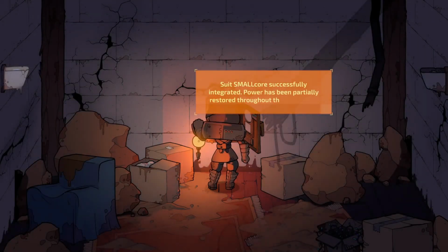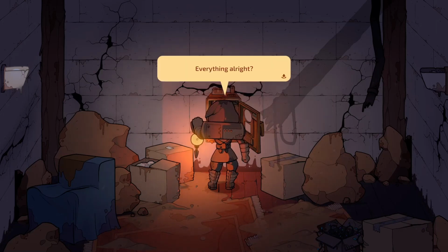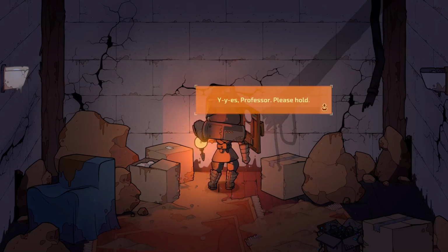Suit small core successfully integrated. Power has been partially restored throughout the compound. Excellent. I'm detecting multiple new electronic data points. Scanning. Everything alright? Yes, Professor. Please hold.